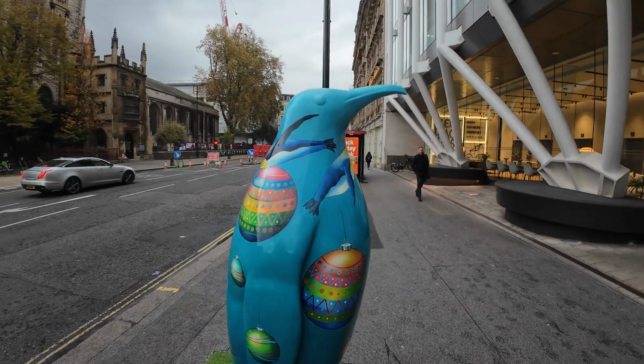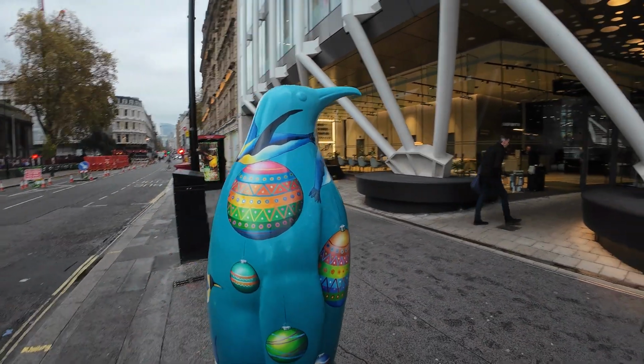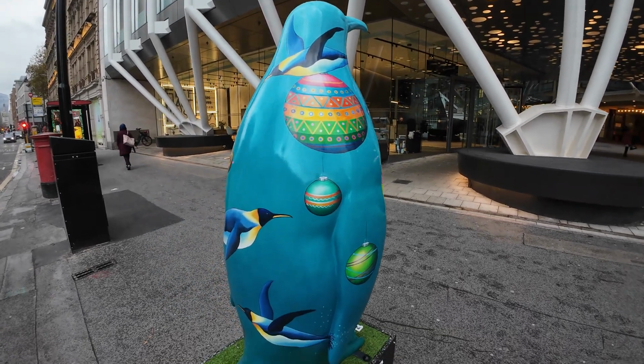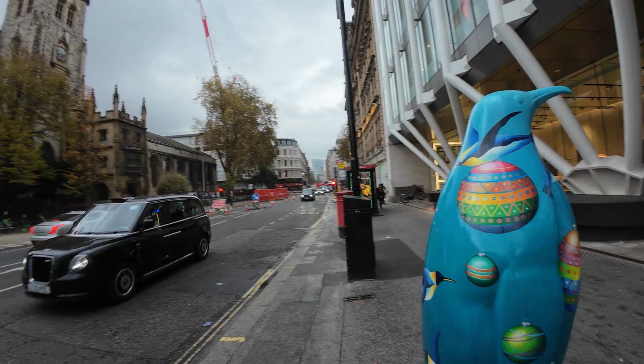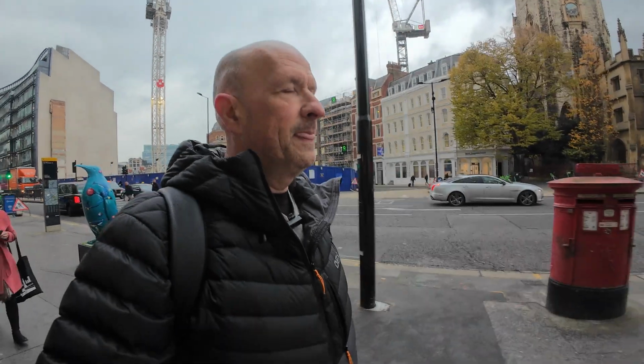I must admit, I do like this one. I think it's got to be the penguins on the penguin, which really makes it feel more special. Excellent. Right, that is number 11. And now, ladies and gentlemen, we walk to number 12, the final one.